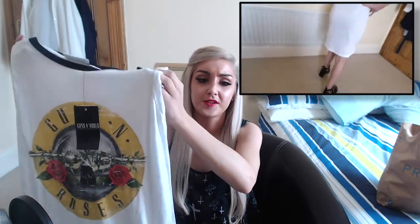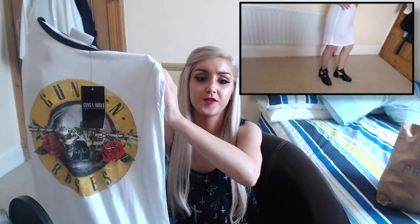So the next item that I got was this lovely Guns N' Roses white tunic. Now I'm not normally into rock, but I do love the Guns N' Roses logo. This would be ideal for a Leeds festival with some boots and some shorts. And this top comes in at a price of £8.